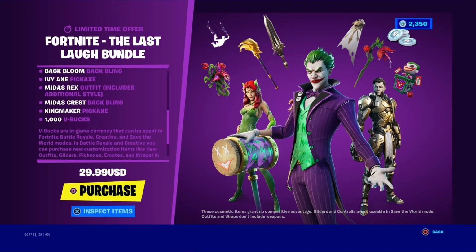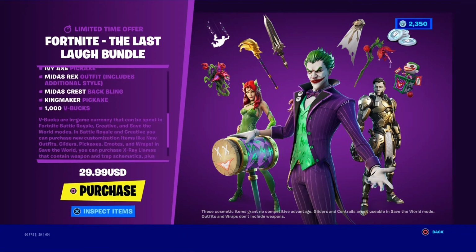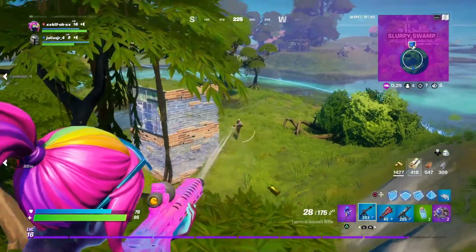Personally, I think it should be at least 2,000 V-Bucks, maybe 2,500. Considering that the bundle is $30, I think maybe 1,000 is a little low, but it also does come with 3 iconic characters.